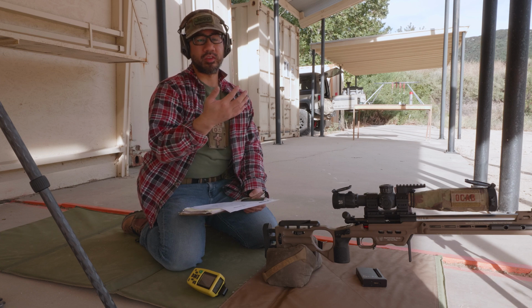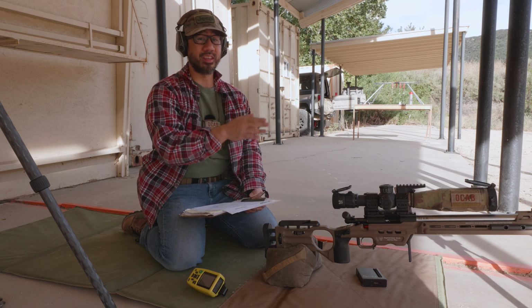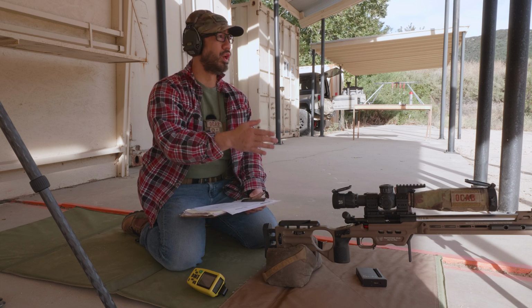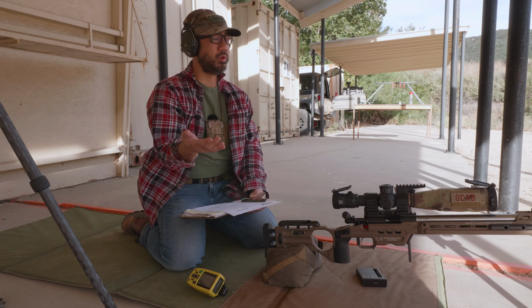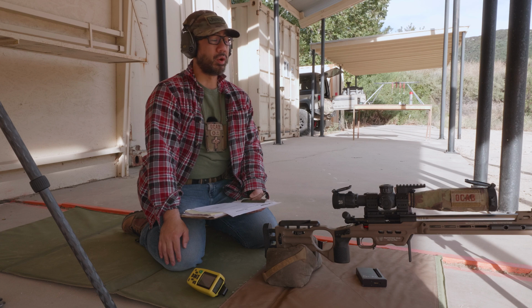I think waiting for the target to settle down before you shoot is probably a good idea, because it would suck to miss on this simple stage where you're just prone. There's no real movement here. You're not switching what shoulder you're shooting from. So it's a pretty easy stage.